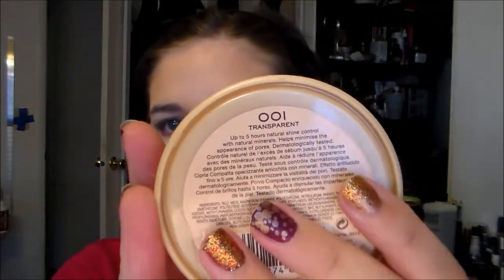Okay, and now I'm going to powder, and I'm using the Rimmel Stay Matte Transparent Powder. And now I'm going to put on this Too Faced Chocolate Soleil Bronzer. This is in medium deep, and that's what it looks like.